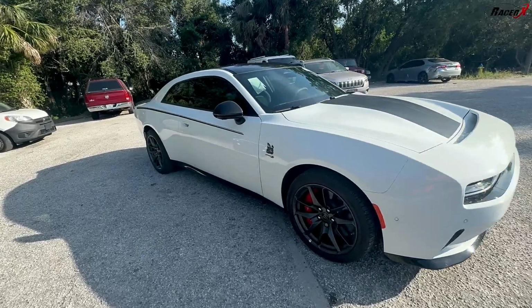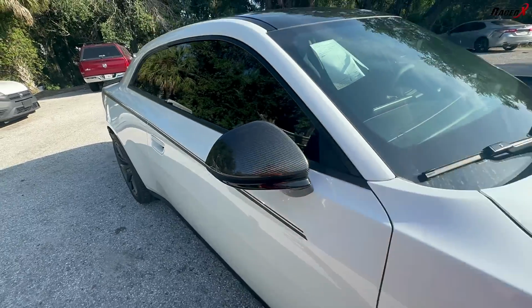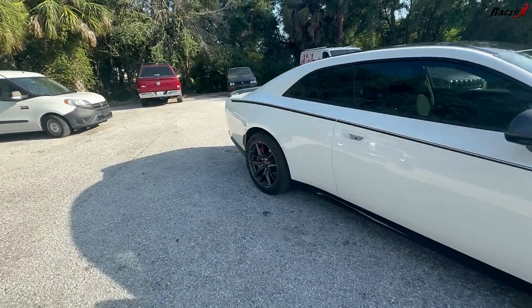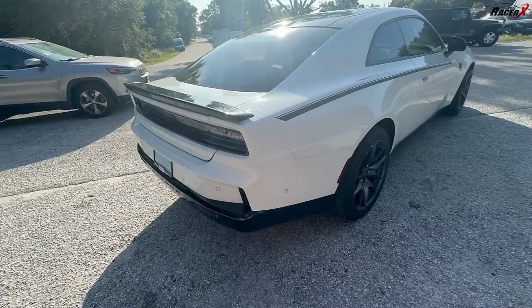You can see this one actually has the stripe going down the side. I do really like these carbon mirrors that they have right here. Those actually are really sharp, but I mean, I think the car is striking. Actually, when you get back here, you'll see another part of the track pack. You get this black spoiler back here, and I'm kind of hoping they'll retain this package on the 6-pack because I think it's nice.